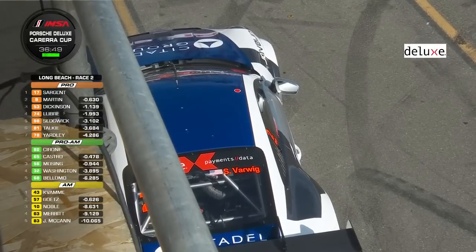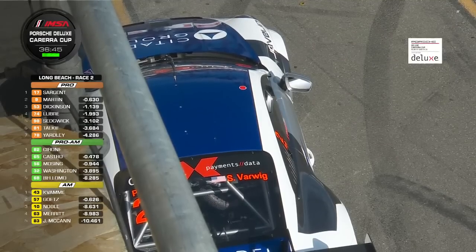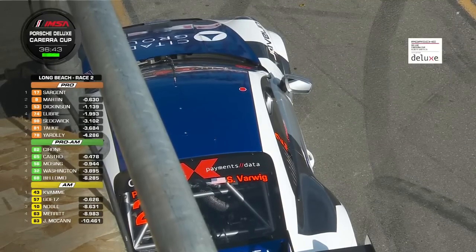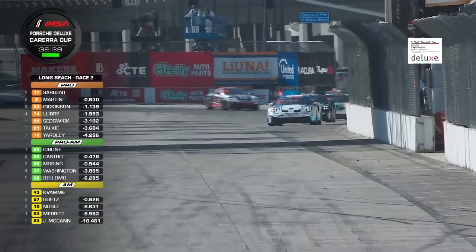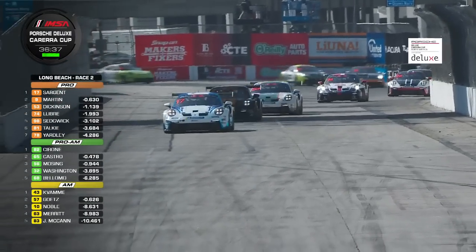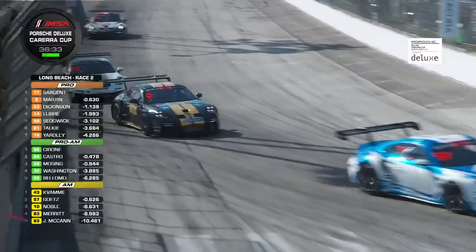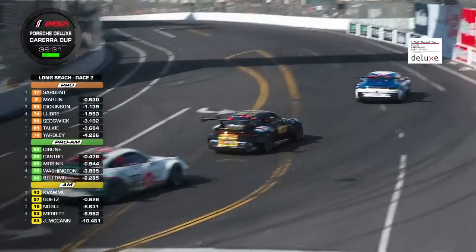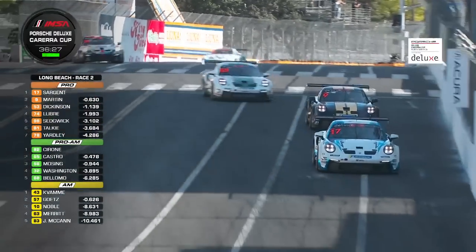I'll come back to that in a moment, as Sean Varwig, who was running in the top 10, is in the wall. That's turn 9. He's running to the runoff, should I say, at turn 9 and gone straight on. And that was a shame because he'd had a decent run as well. Must have been at the end of the last lap as the leaders are coming round to that area.